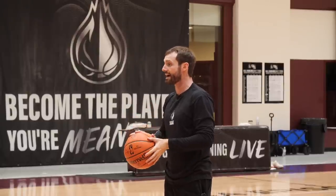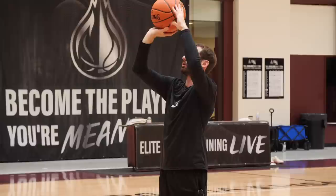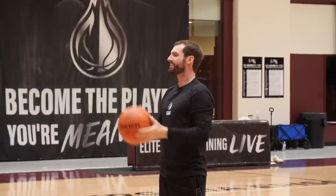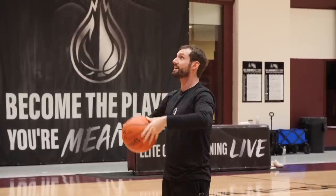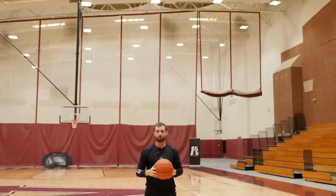Once we have the backspin down, maybe it's the balance hand that's messing you up. So maybe you're right here, and you're really thumbing it, maybe you're pushing it. Now, it's not terrible. A lot of great shooters use their balance hand thumb, but if it's putting side spin or unwanted, weird spin on the ball, then it's something we're gonna wanna change.